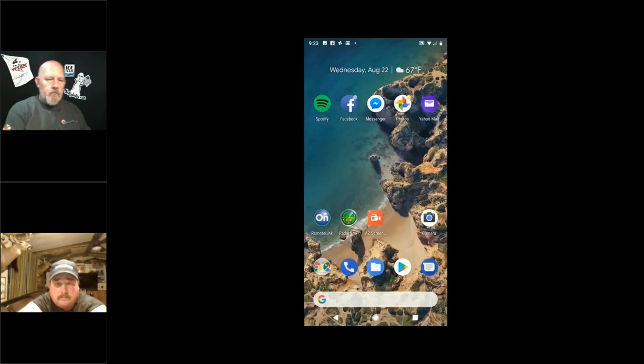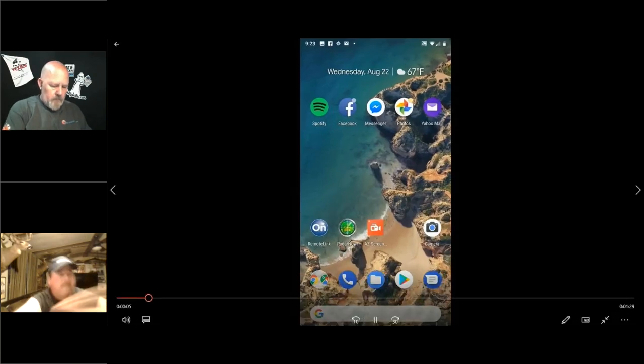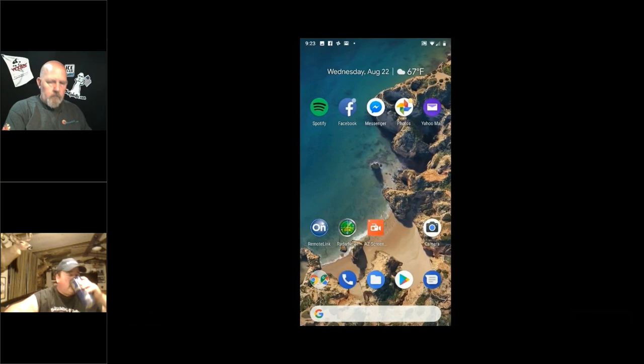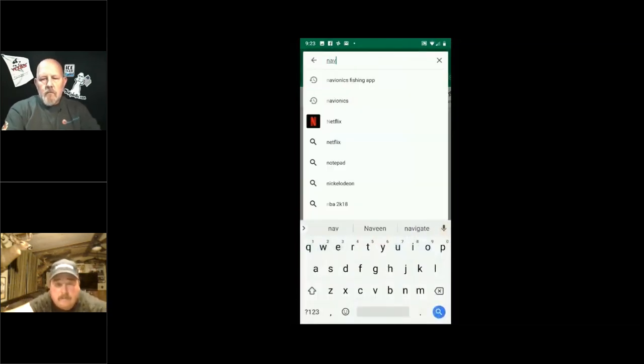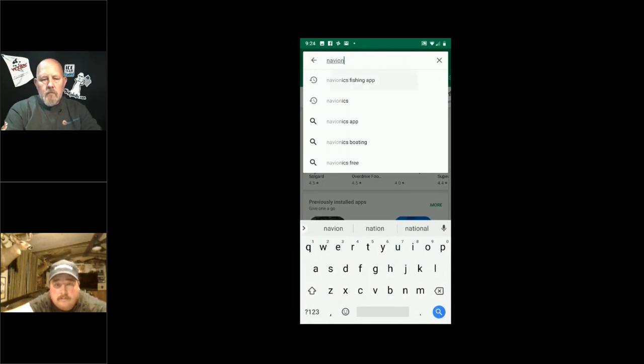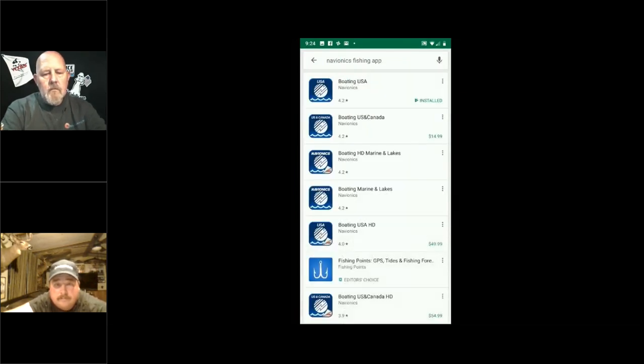Okay, everyone. Some of you may already have the Navionics mobile app, and some of you may not. This is for the Android platform. To find the Navionics mobile app, I'm going to go down here in the bottom to Google Play Store. I'm going to click up here in the search bar and type in Navionics. It says Navionics Fishing App. As you can see right here, USA I have installed. If you live up by the border, or you're possibly from Canada, you may want USA and Canada. For me, I don't get up that way that much, so I just have the Boating USA installed.